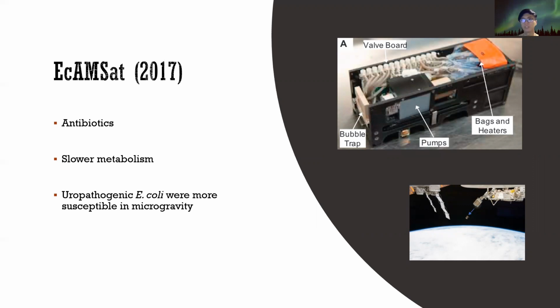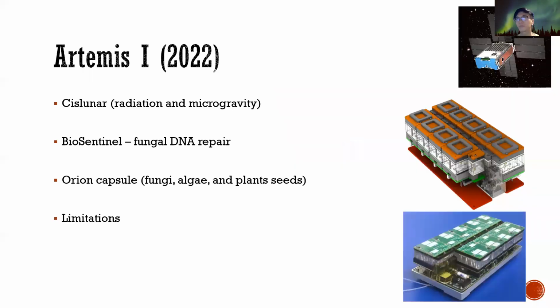But what it did not show, or contrary to expectation, microgravity did not enhance the uropathogenic E. coli's antibiotic resistance. In fact, they were more susceptible. So this was quite surprising.